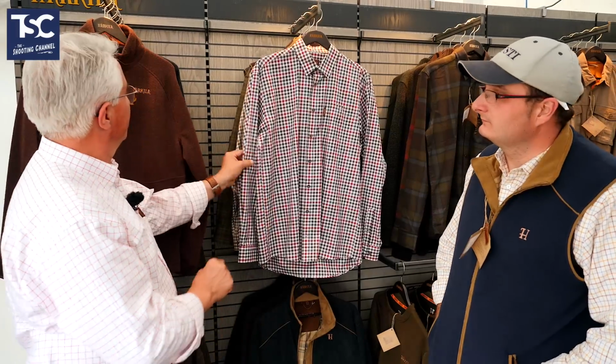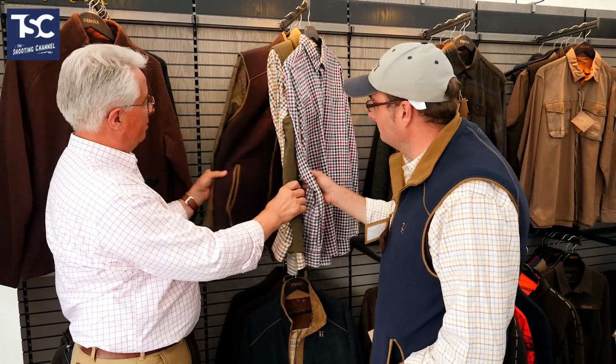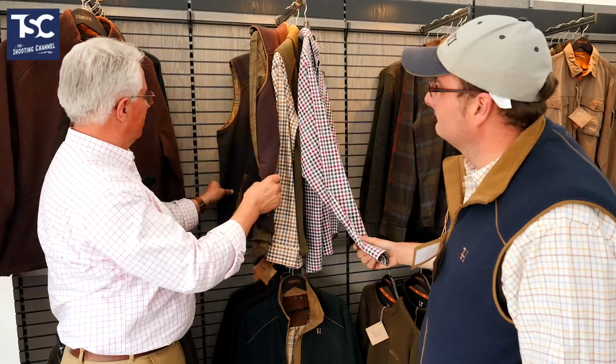Great value at 110 quid, and has been a fantastic seller. There are four colours in the range. There's a green, a port wine colour, and a grey as well. So good colour range, comes in ladies and men's. This has been an absolute knockout for me.